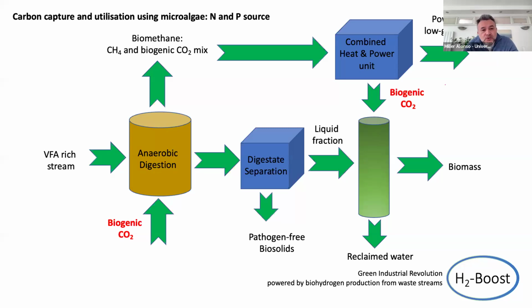If we're going to store the biomass, the option that we are proposing is taking that biomass, producing biochar, and then storing that in a safe way so that the carbon stays in the soil or stays in the location where it is going to be stored.